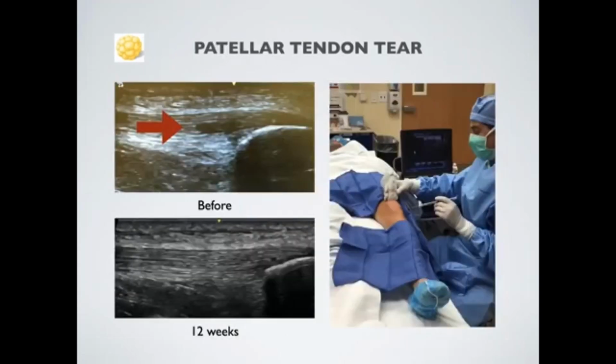This is an actual patient of ours in the clinic, and this particular patient is a professional soccer player, and he had a pretty significant tear in his patellar tendon. The patellar tendon is the tendon that connects the lower portion of your kneecap to the shin bone. As you can see, after just one injection of the fat-derived cell therapy, at 3 months you can see resolution of the tear and significant clinical improvement for this patient, such that he was able to go back to playing soccer with no problems.